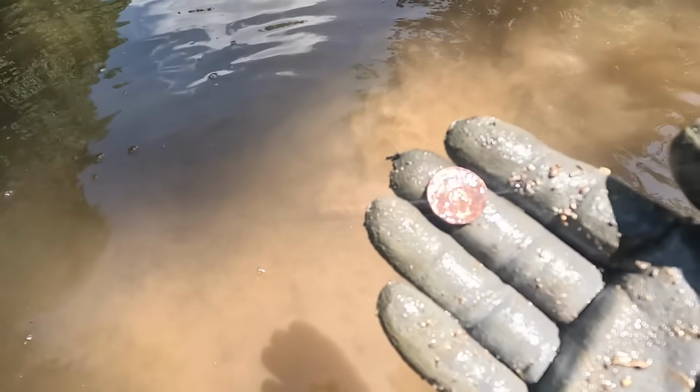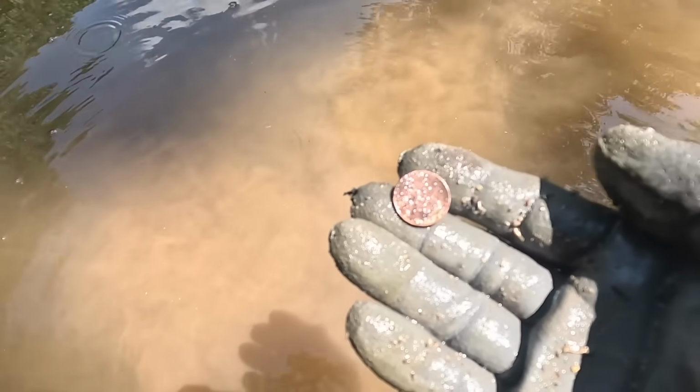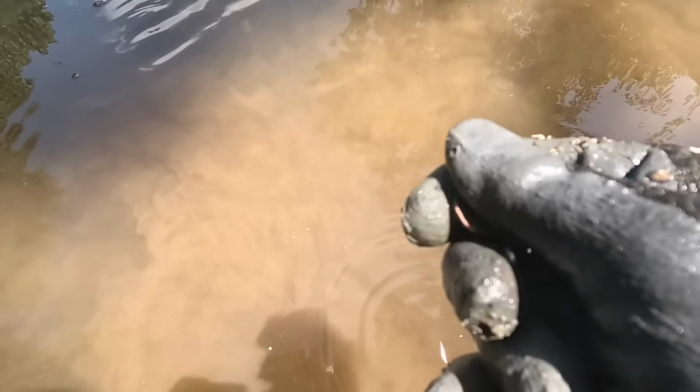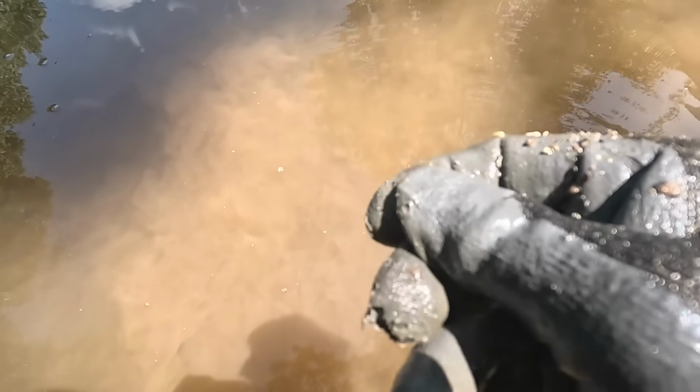I just found a penny. I'm pretty sure this is going to be a modern one, although I can't see 100%. Looks a little rough around the edges, but boy, I tell you, it seems like it's crumbly right there, so it's probably zinc.